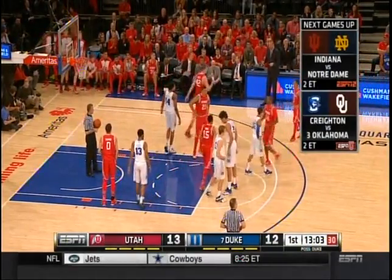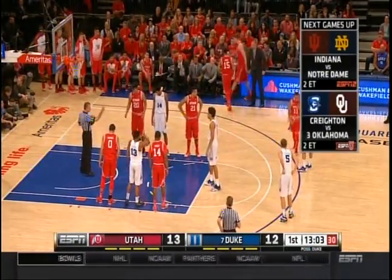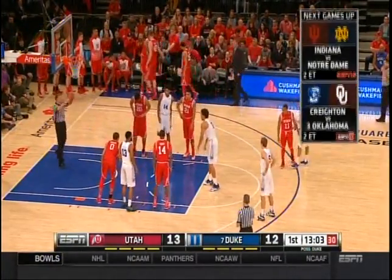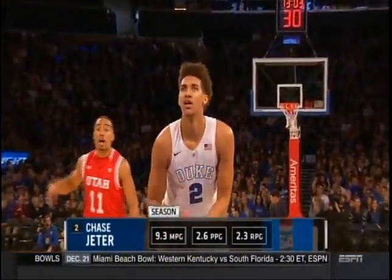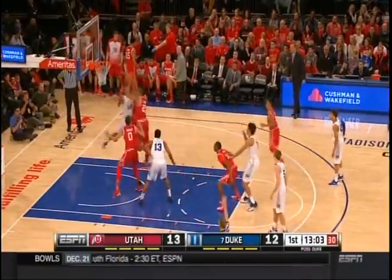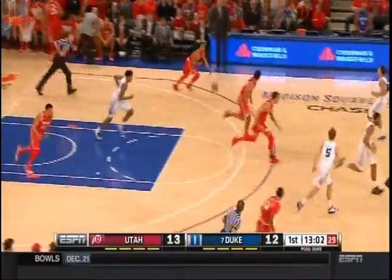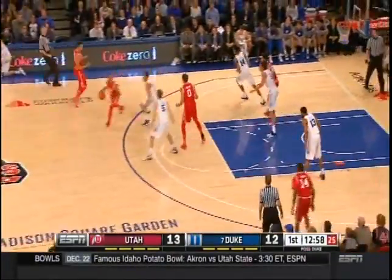Great lineup of games today all over the ESPN networks. Chase Jeter shoots the first free throw, playing just 9 minutes per game. He's got to get a little stronger physically, and that will happen. He was rated very high by Paul Biancardi, who had him number 11 last year in the top 100 coming out of Bishop Gorman.